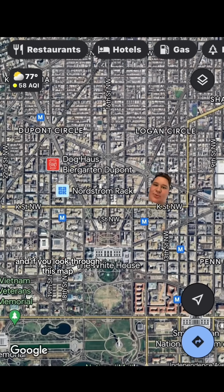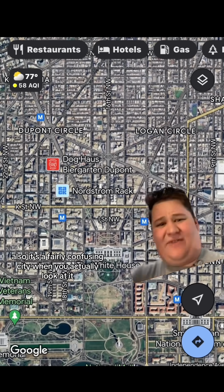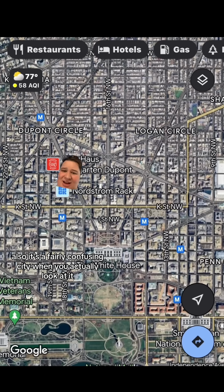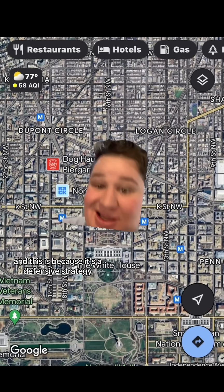And if you look through this map, you can see just tons and tons and tons of these roundabouts as well as those parks, because what city has 36 roundabouts in it when it's such a small space? Also, it's a fairly confusing city when you actually look at it, because there's all of these streets that are actually going away from or not even touching any of the important buildings, and this is because it's a defensive strategy.